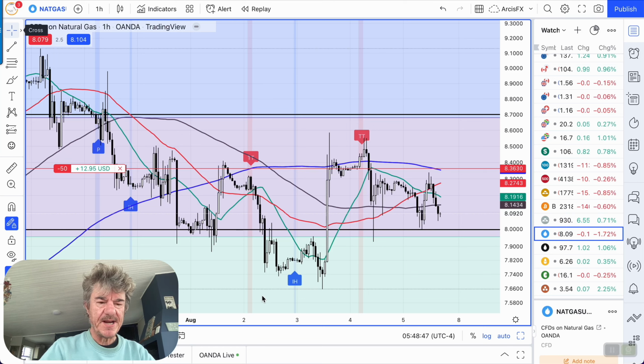So here's another trade I'm in. This is natural gas. Now, people say, well, do you trade currencies or are you a Forex trader? Yeah, I'm mainly a Forex trader, just to let you know. But I do like to dabble in commodities and gold and stock indices.